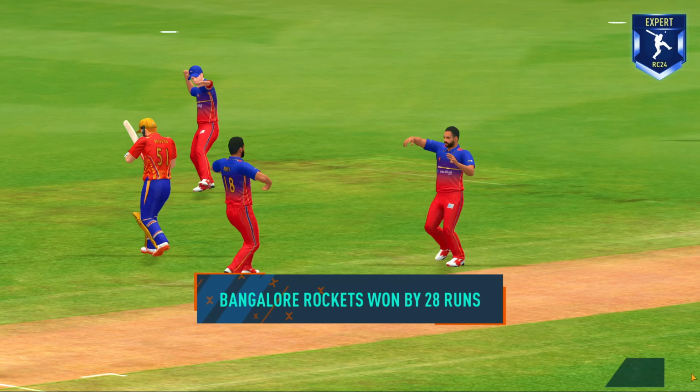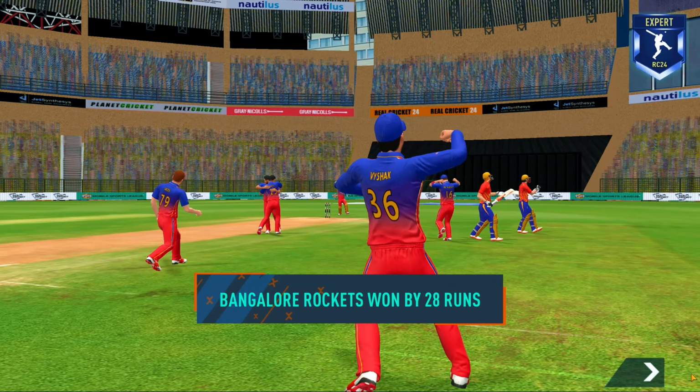They've put in a good all-round performance today, bowled well to defend their total. They've earned the victory.